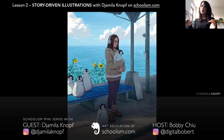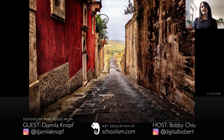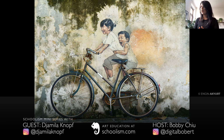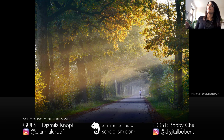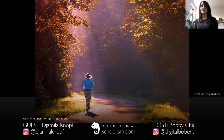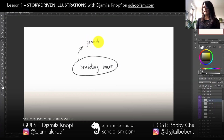I have these little word associations that I do. For example, I've had this idea for a long time of an overgrown bike in an alleyway. So I was thinking, okay, what is this bike doing there? Who's interacting with it? What's happening? I'd like it to have a mysterious atmosphere, so maybe in the very early morning when the sun comes up. Maybe there could be a jogger there who discovers it. All these elements that you think of come together and make a more complex story. So I really like to do it that way.